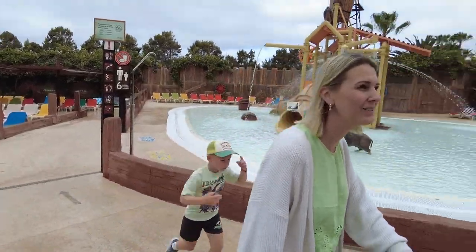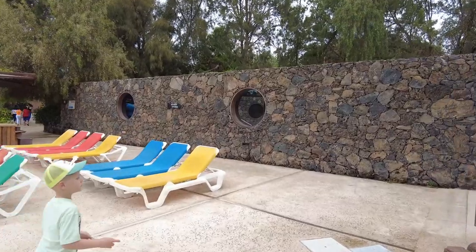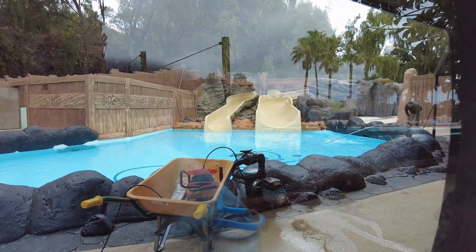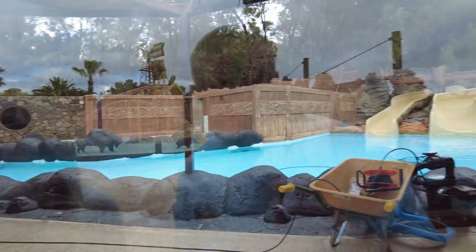Where's the animals? We're going to go see some animals. But there's also these massive water slides, look. They're doing a brief slide. Okay, let's have a look. Oh, that looks like that would be so cool. How good's that?